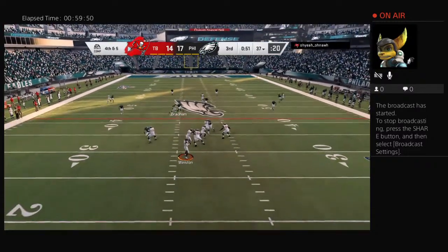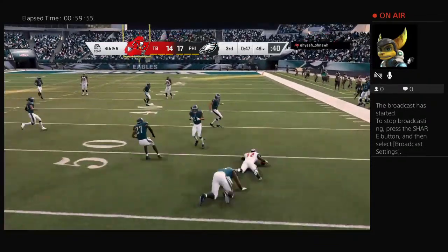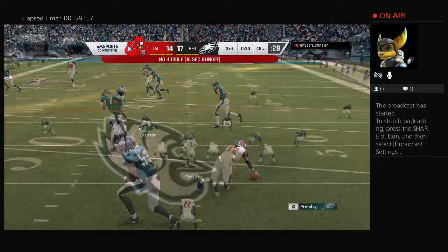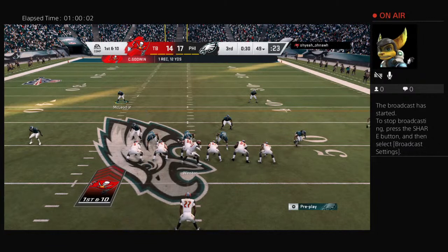On 4th down, they do snap it to Winston. Open man has got one. It's complete. And they bring him to the ground just shy of midfield. That's good for a Buccaneer first, a pickup of 12 yards.